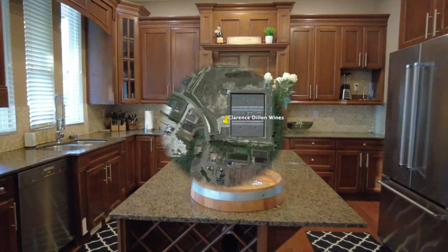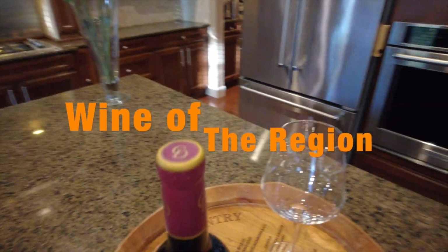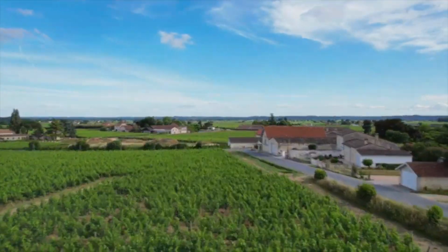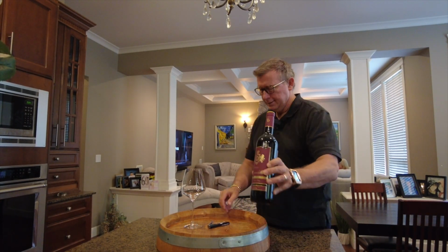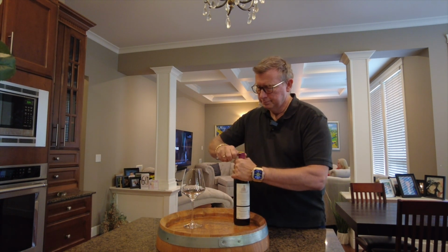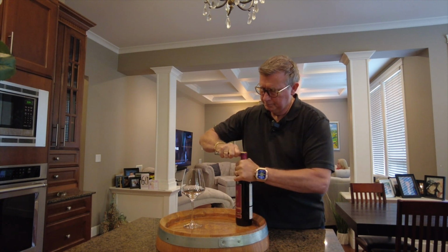Clarendelle is a Bordeaux wine brand created by the Dillon family and is part of the Clarence Dillon Wines Group. It makes 4 wines from the classic Bordeaux varieties, chiefly Merlot for its red wine. The brand was established in 2005 by the Dillon family, who also own other high-profile Bordeaux estates, most notably Chateau Haut-Briand and La Maison Haut-Briand.